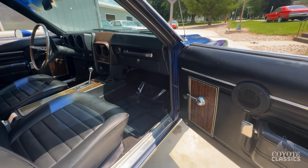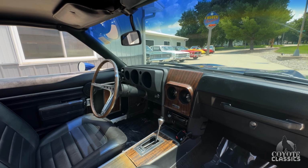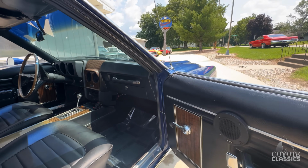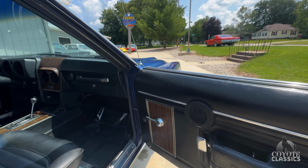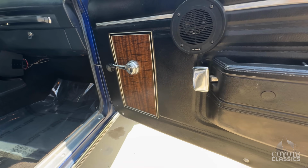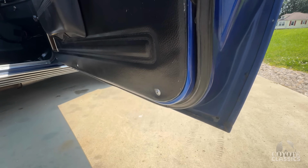And how about those door panels? The wood grain on the dash is gorgeous. Dash pad is excellent. Steering wheel's nice. That's what's impressive with this, because the Javelins and stuff we've had in the past or that I've seen, a lot of times the interior's just gross, ratted out. Because it's hard to replace.